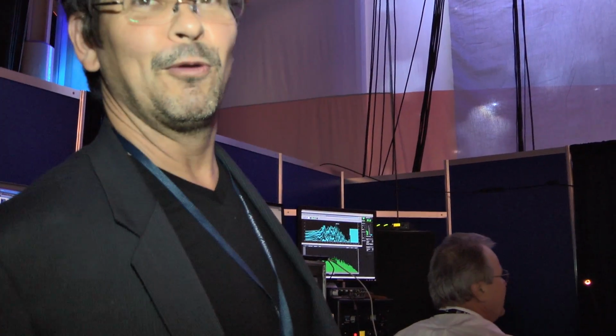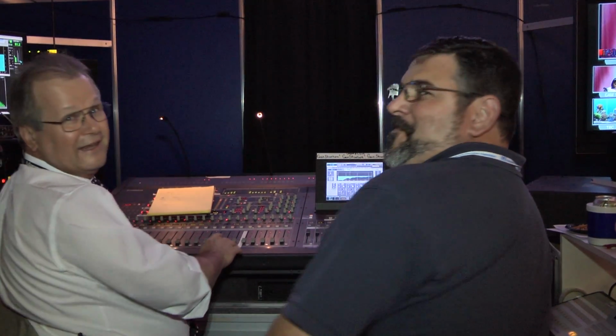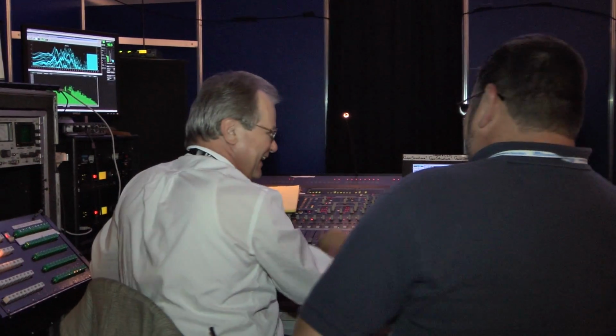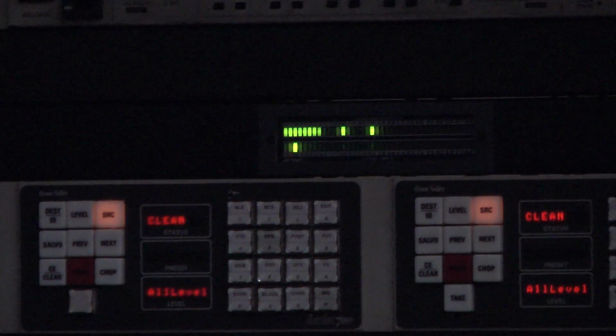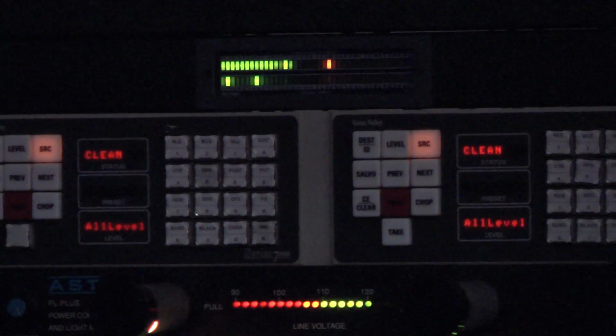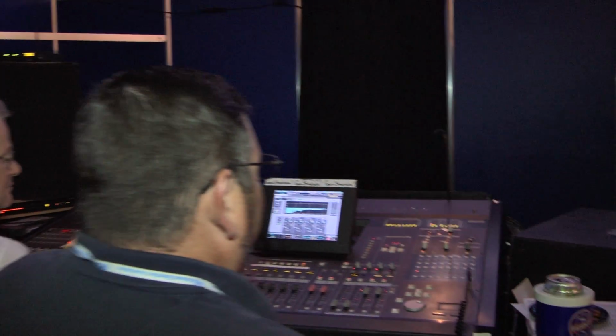The audio is so big it takes 2 guys, 2 very big guys. Turn around, big guys. And it's all digital audio. On this current configuration, there are 37 floor mics, plus the podiums, plus ambient sound mics.